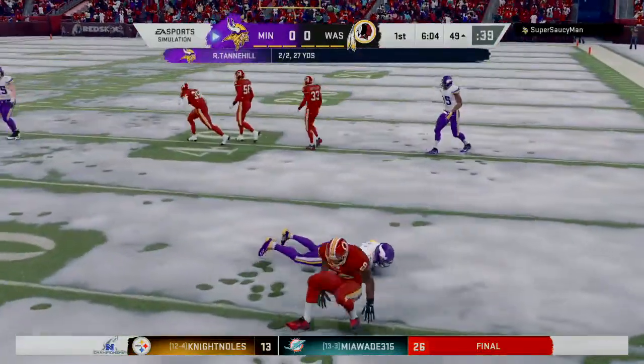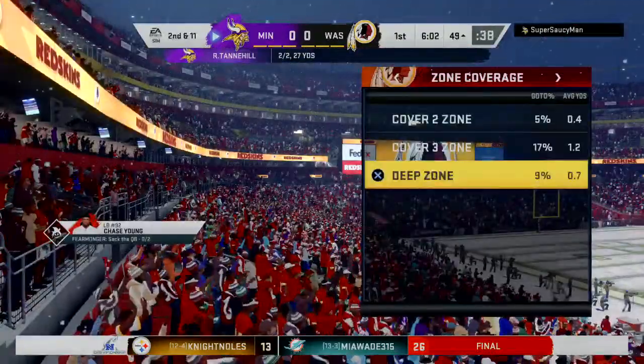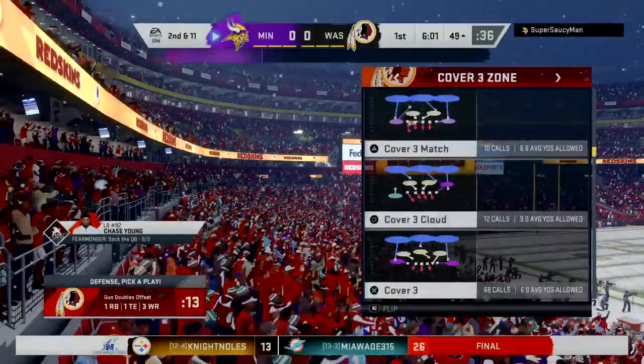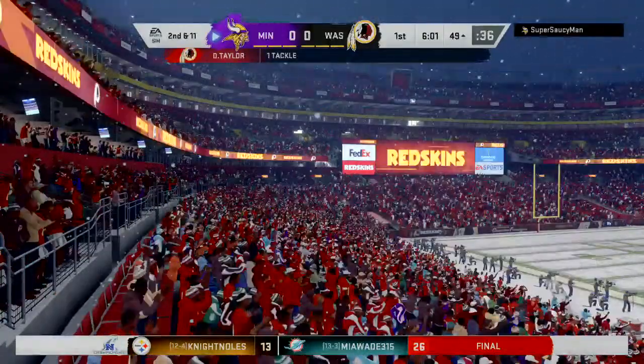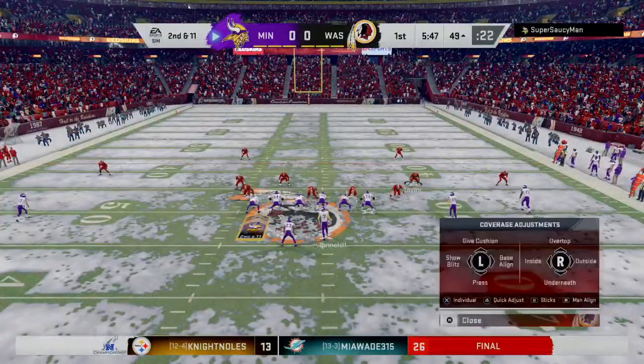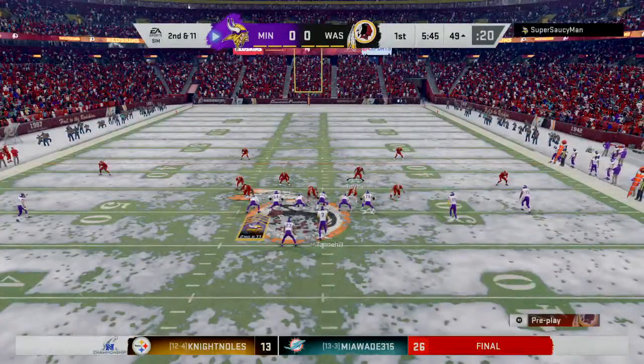That one into the hands of Thielen, complete. It's a loss of a yard there, and now second down. One thing we do know, he's going to get his catches. So as they move forward defensively, got to continue to focus on not giving up the big play when he does catch the ball in the secondary.